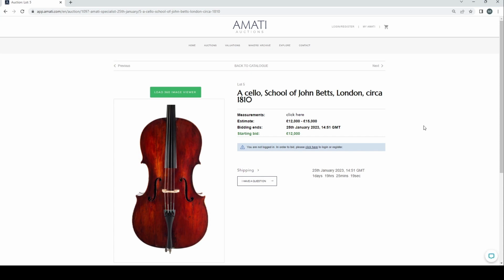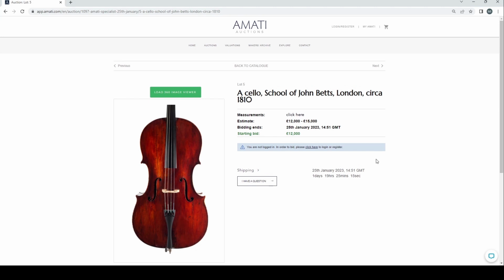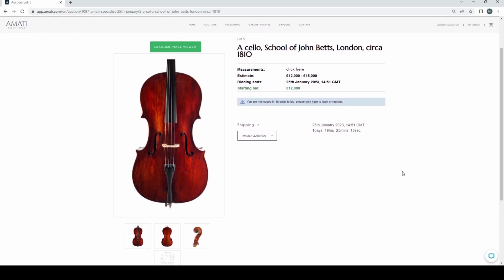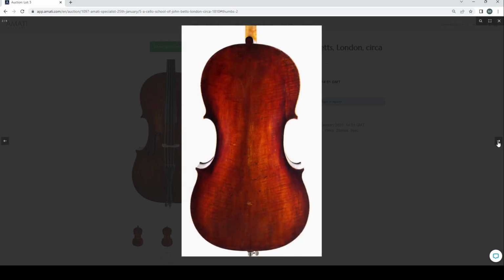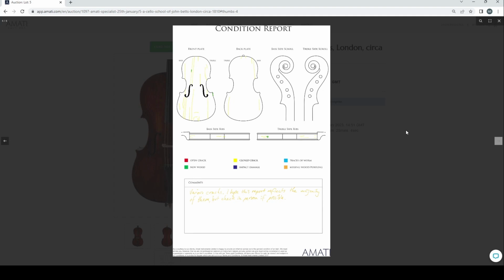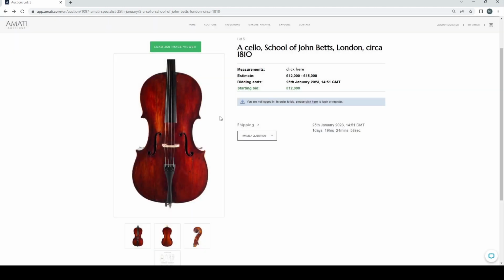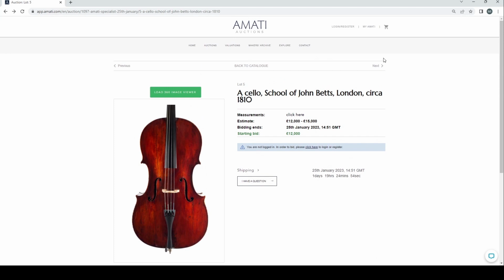Here's another nice cello, School of John Betts, London, circa 1810. Starting bid is 12,000, estimate 12 to 15 here. What I remember about this one is there were lots of closed cracks, so I think it's mostly ready to play, but the damage is fairly substantial, which has affected the value, and I think some further restoration is probably needed to tidy up some of that damage.